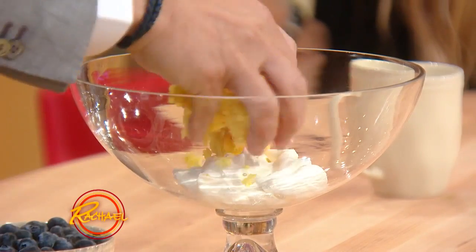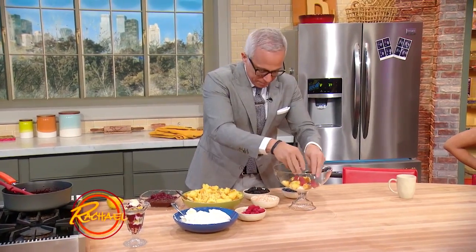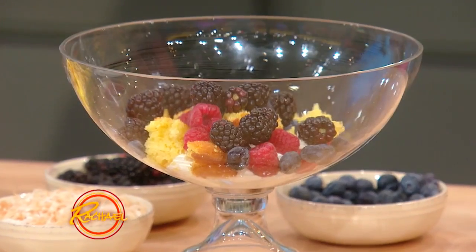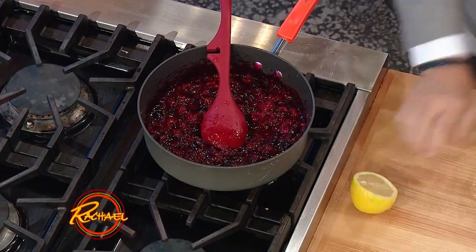Take some of our cake. Some berries. You following me here? I'm following you. Very simple. And then we have some more berries that I've made a little puree out of, a little compote. Add a touch of lemon juice to this. This is just sugar and berries. And you let it cool.